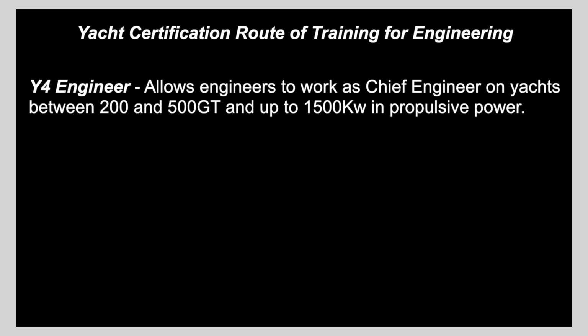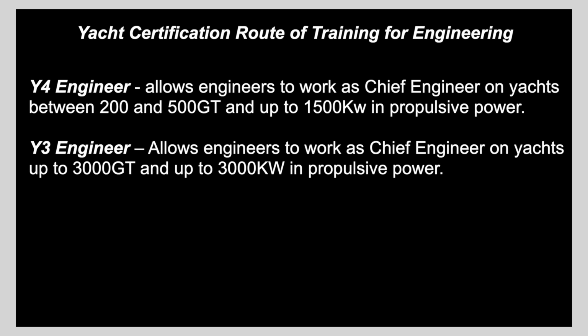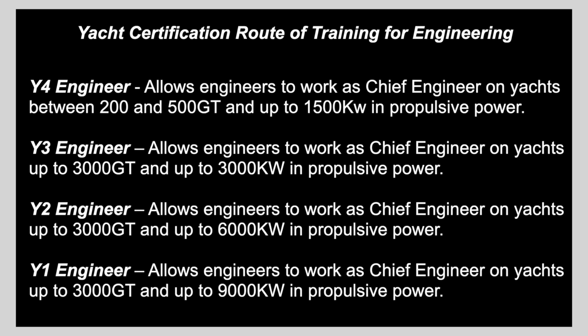You can have something called a Y4 engineering certificate. Now, if you want to work on a yacht up to 3,000 gross tons and 3,000 kilowatts, then you need to have a Y3. Then there are two others, Y2 and Y1. They're both based on the power of the yacht, but the limit of the gross tonnage is the same. So up to 3,000 gross tons, 6,000 kilowatts, you need a Y2, and 9,000 kilowatts, you need a Y1. So these are chief engineer qualifications for vessels up to 3,000 gross tons and those power designations.